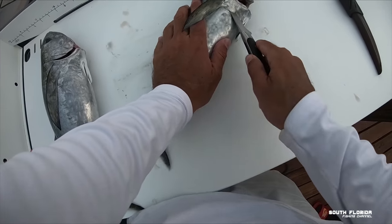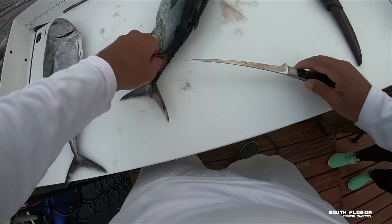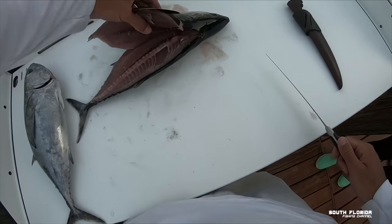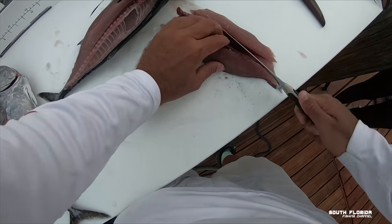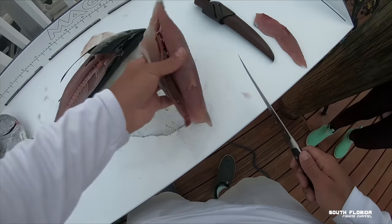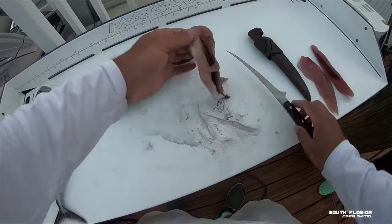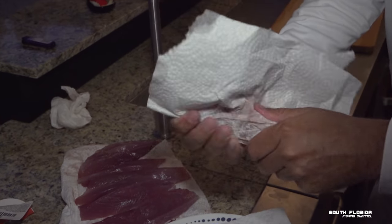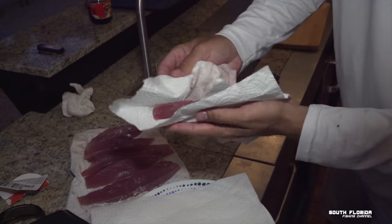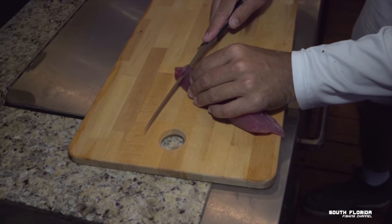Right, time to fillet. Look at our little blackfin tunas there. We'll take one and we'll just get it real nice and dry in a paper towel. Nice dry fish. Now we're gonna cut some real nice slices.